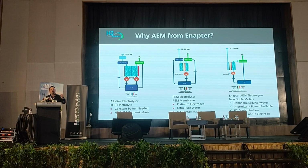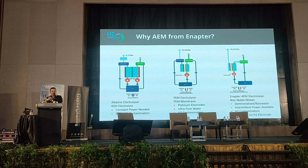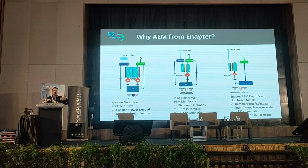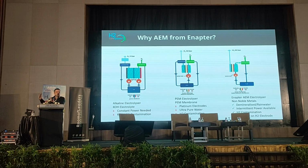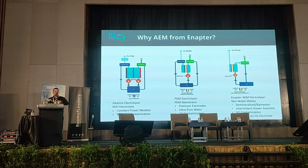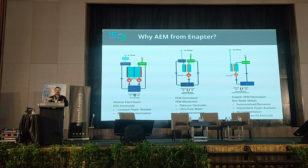The catalyst is Enapter secret sauce. The catalyst allows hydrogen from the water to pass through the membrane onto the cathode side. So there's no liquid circulating on the cathode side. Sometimes it's referred to as a dry cathode. The oxygen, we don't want it. We let it bubble off on the anode side. So the way that works is actually very efficient.